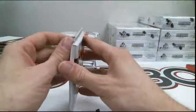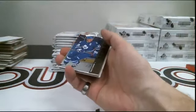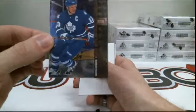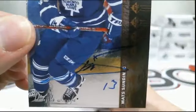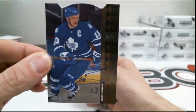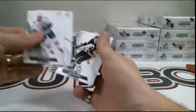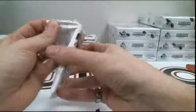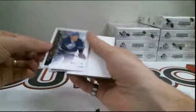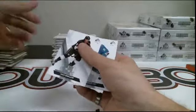I think they're called silver, though. Very nice. We have another 12-13 retro die cut for the Toronto Maple Leafs, Mats Sundin auto. Very nice. Nice hit, buddy. Grats. Still hunting for that Gallagher for you. Richard Panik for Tampa at a $12.99. Rookie.